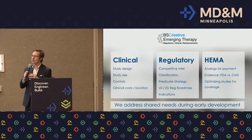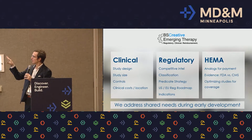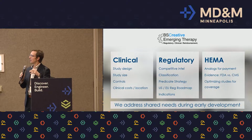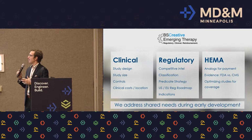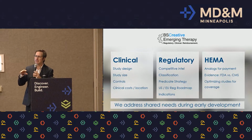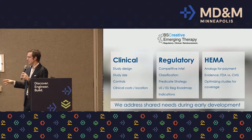It's a team of about 15 folks across these different work streams. We have clinical, reg, and HEMA, which is health economics and market access. That's our reimbursement group. And our charter is really to advise exploratory, early stage teams on things like study design, controls, clinical costs, where you might run the studies, things around regulatory, competitive intel, helping with classification decisions and predicate strategy, and giving thoughts on indications and what claims you might want to make and how to get there. And then on the reimbursement side, we commonly advise on things like analogs for payment, how FDA and CMS look at evidence, and then optimizing studies for coverage.